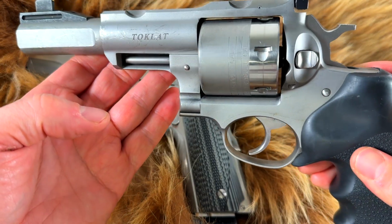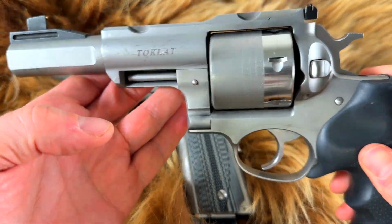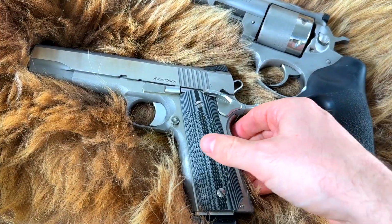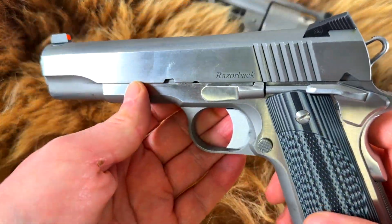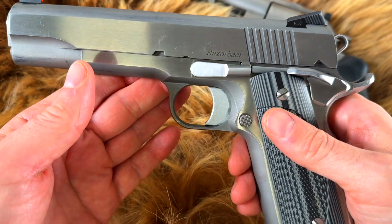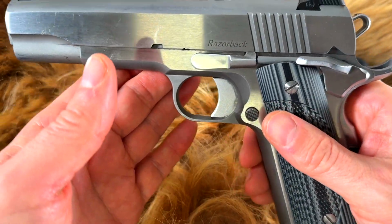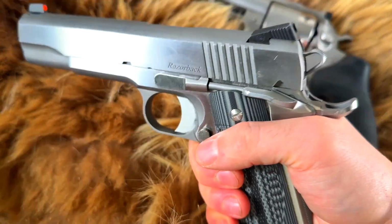This is just a beautiful specimen of a revolver. So that's my top revolver. And I finally got what I consider my top semi-auto all-steel pistol. And that is the Dan Wesson Razorback. This is the CZ made one. All steel. Definitely lighter than the Toklat. This is 40 ounces. Still not bad.